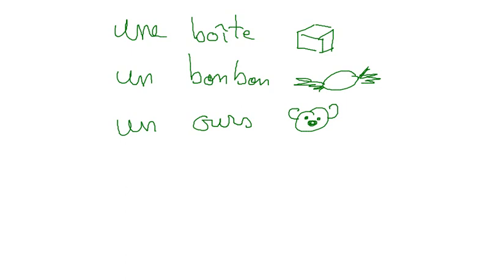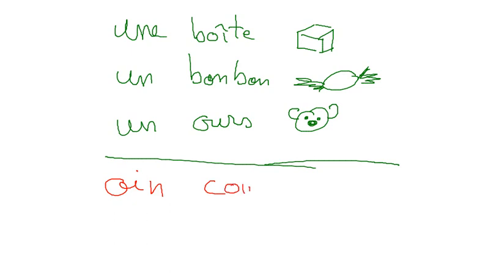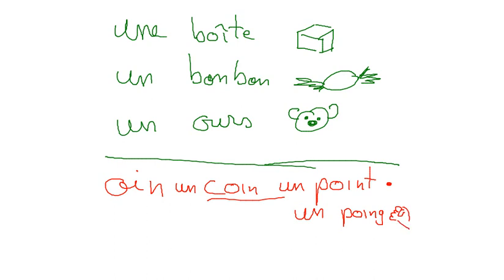And, sorry, I forgot some, not exactly exceptions, but we don't see them very often. And that is oin. We use it for coin and point. Actually, not for coin, I'm sorry. In French, coin means the corner. So, un coin, un point, which means a dot. Un coin, un point. This means a dot. And this means a fist. Okay? And this means a corner. So, un coin, un point, un point.